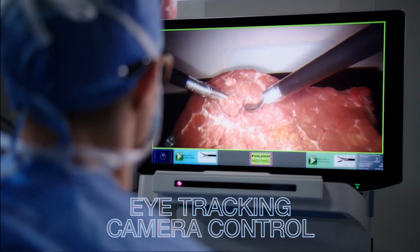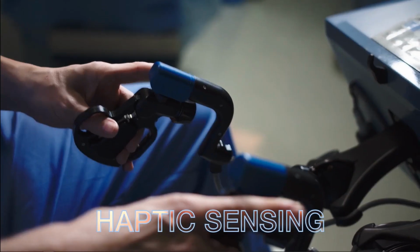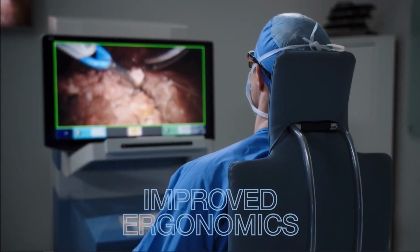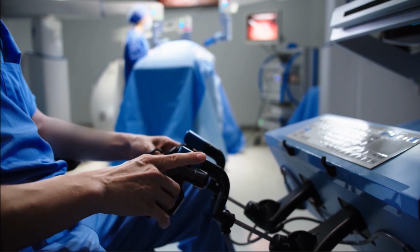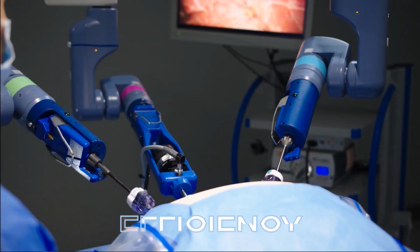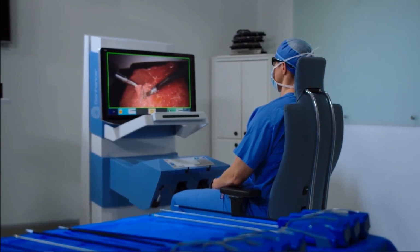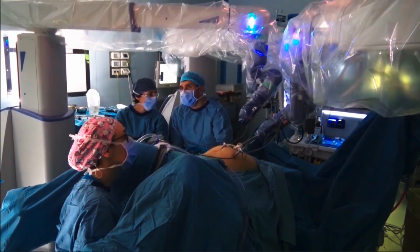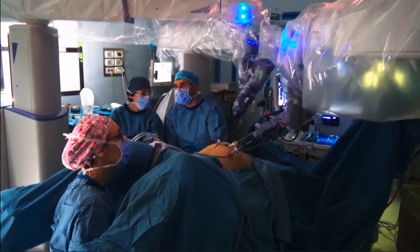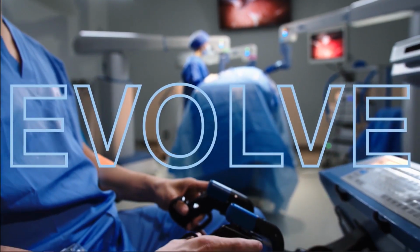Now this system is the first of its kind, with eye tracking camera control, then haptic sensing, and improved ergonomics, which is very important for the surgeons to handle the surgery. And this environment is compatible with the existing OR systems, and the reusable instruments used for the equipment and the surgery generate a good return on investment for the hospitals. So this, guys, according to me, is an evolution over the traditional laparoscopy with improved efficiency, control and precision.